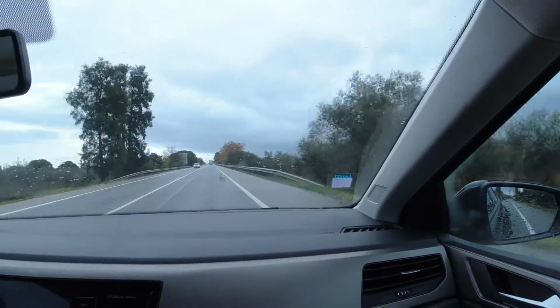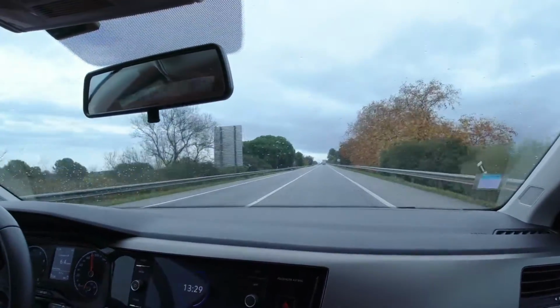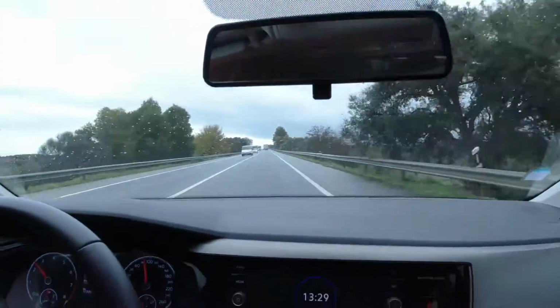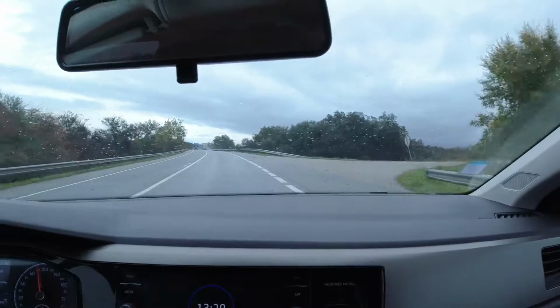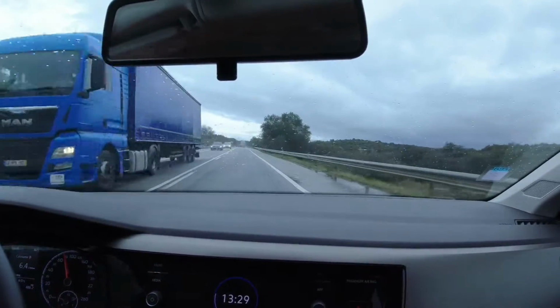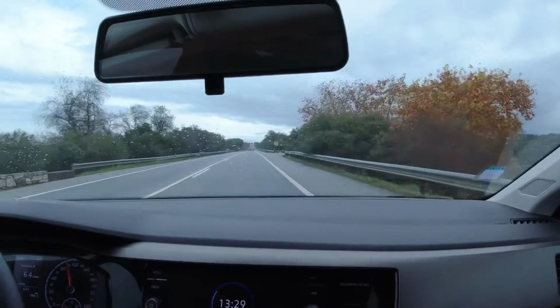So we're back on the road again. Hopefully the issue with the light on the dash is gone. You put in close to 2 liters of oil. That's for a 3-cylinder engine, so that's pretty low level. I don't know how many liters it takes, but that's pretty low.